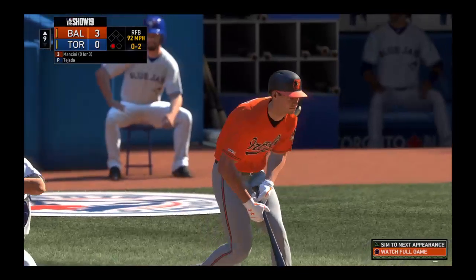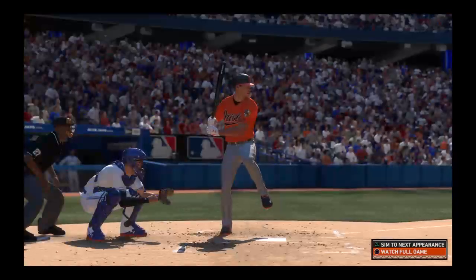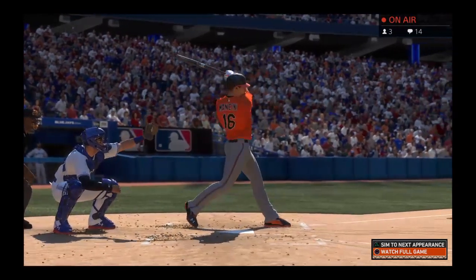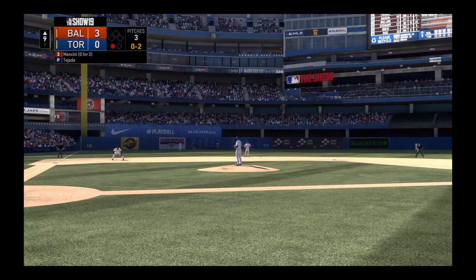And he gets him to swing through that one. He's in control, 0-2. I can't imagine he was sitting on fastball at his neck right there. He is going to have to lower his sights if he's going to have any chance.